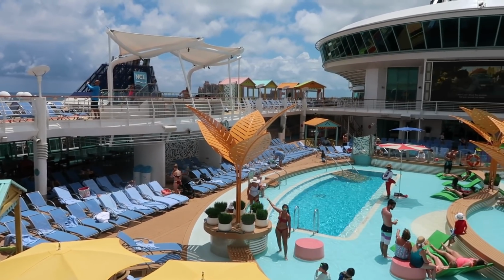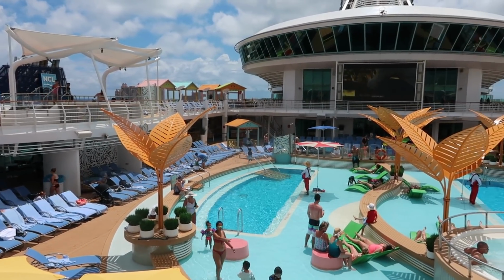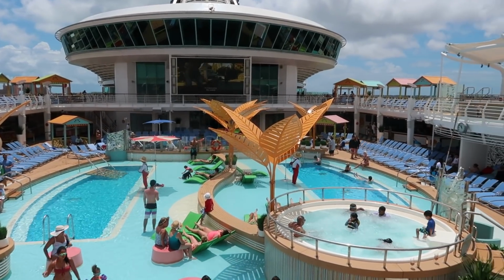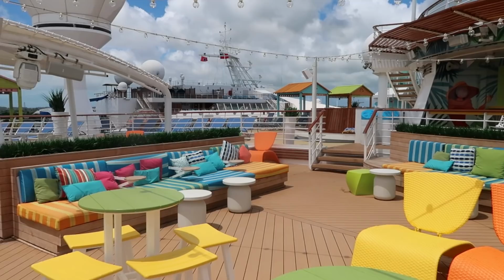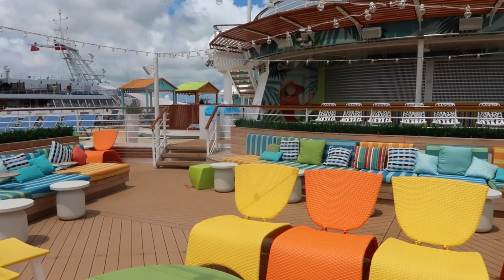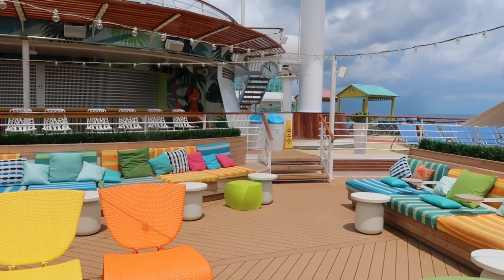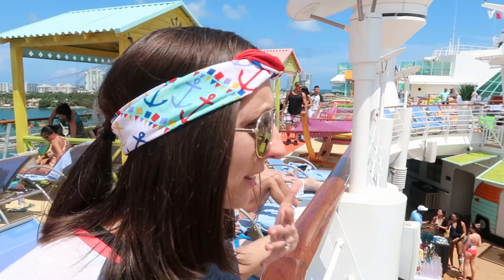Yeah, so if you don't know, Navigator was recently part of Royal Caribbean's Amplified program where they're redoing their ships, revitalizing them, with over $100 million put in. And one of the things that Navigator received that is, to this point, unique to the Royal Caribbean fleet is a whole new design pool deck.